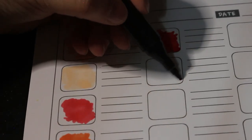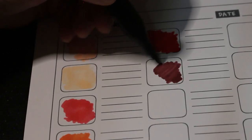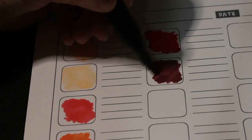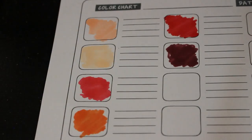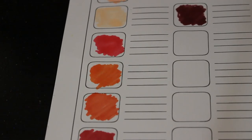Another red. This is going to be a very dark red. And it does look like wine coloured. That is what red wine should look like. Near enough. Or dry blood, maybe. Because I'm morbid. But there you go. We're on to the purples next. So we've got some light purples, dark purples and some lilac.